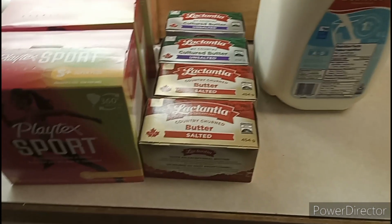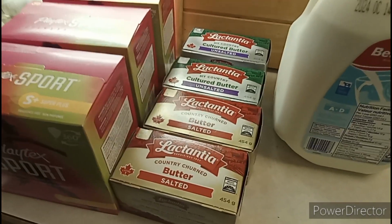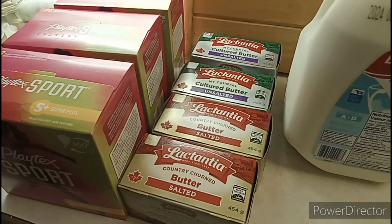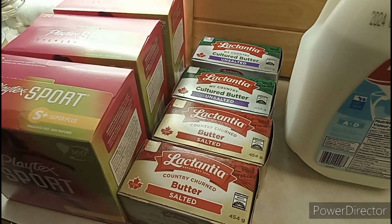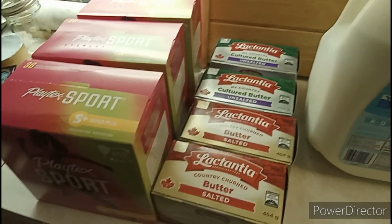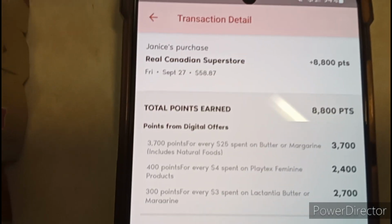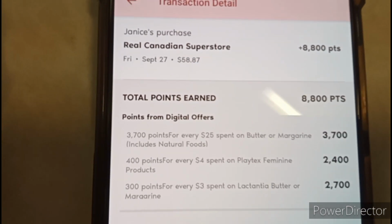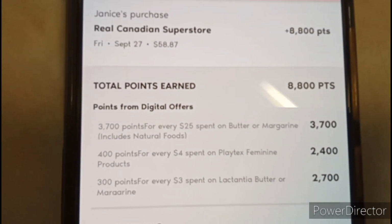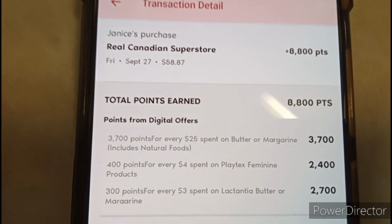Now for the butter, like I said, that was on my weekly points offers, but there also was an extra point offer on my PC Optimum app that if you spent $25 in points, you would also get 3,700 points, I believe it was. Let me just open up my app and I will show you the breakdown. Okay, all right, so yeah, it was 3,700 points for every $25 spent on butter or margarine. That was a separate points offer over and above my weekly offers.